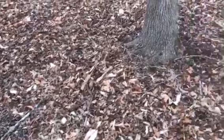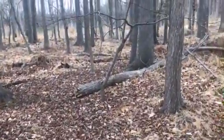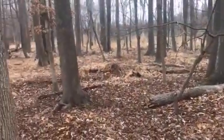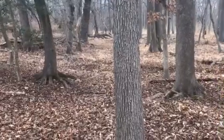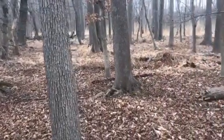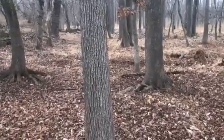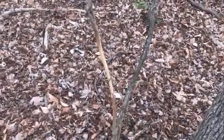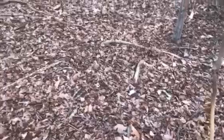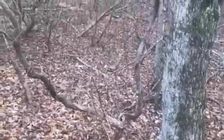This is one of the best times to be out here scouting. There's some cover, got some reeds around us. More open woods, some reeds, possibly a spot for a stand, but not an easy spot to get to undetected. Our first rub of our scouting session. So there's definitely deer and definitely bucks walking through here.